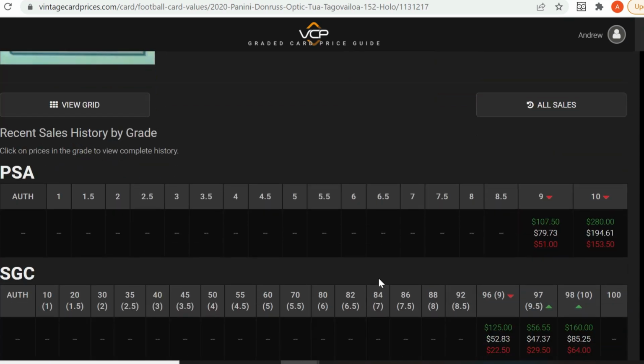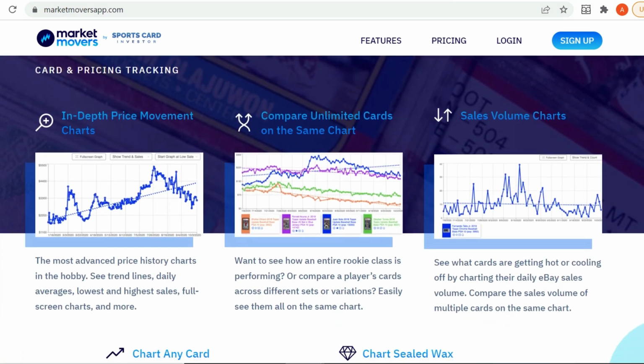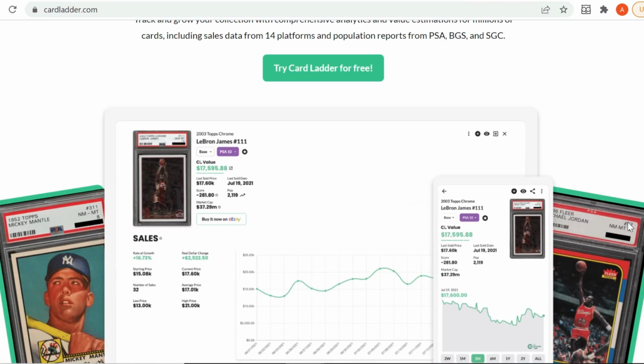Market Movers is best for ultra-modern, looking at cards like a stock market, but they're limited in the cards they choose, and it seems that they tend to have a personal bias. Same thing with Card Ladder from everything that I've seen on there. Just my opinion. Obviously, test them out. Most of them have trials. They have light versions, etc. Try them out, see if you like it for yourself.